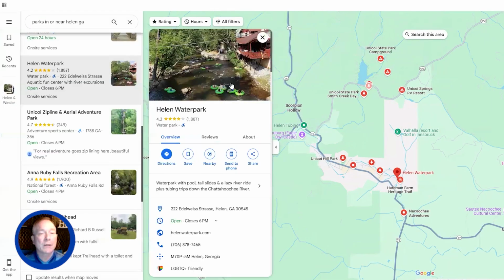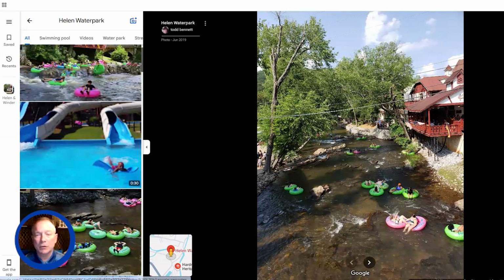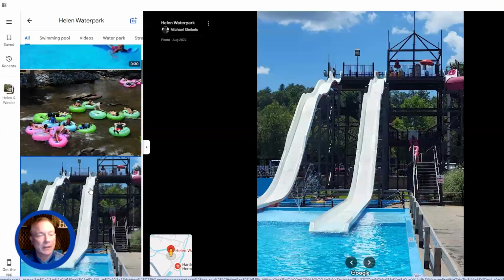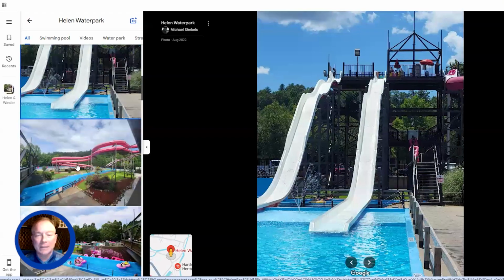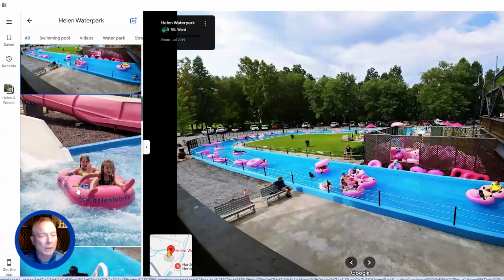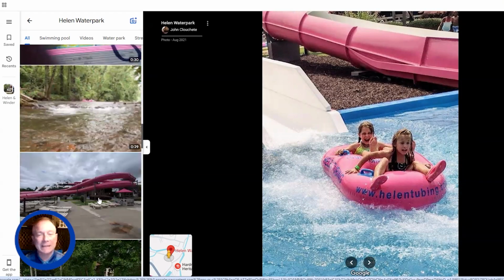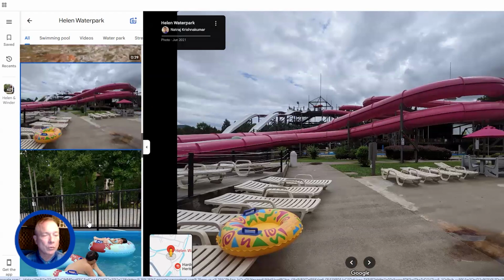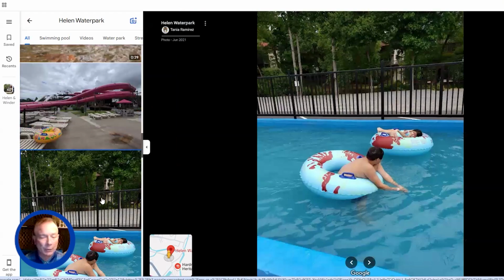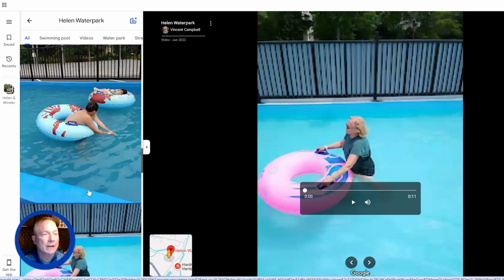So let me click over here. I want to show you, first of all, Helen's Water Park. It has some nice slides, and shows people tubing down the Chattahoochee River. They have some really nice large slides here, a pool. So if you have some kiddos and they're like, hey, we want to go to Helen's Water Park, we'd highly recommend this. A lot of kids really enjoy the park here. It has a lot of different activities, where you can enjoy all different types of slides here at the park.